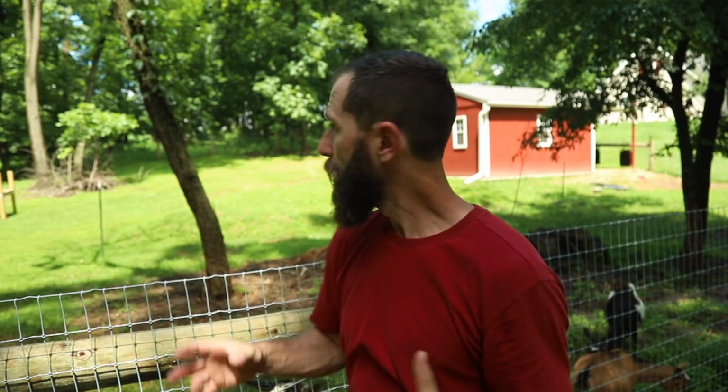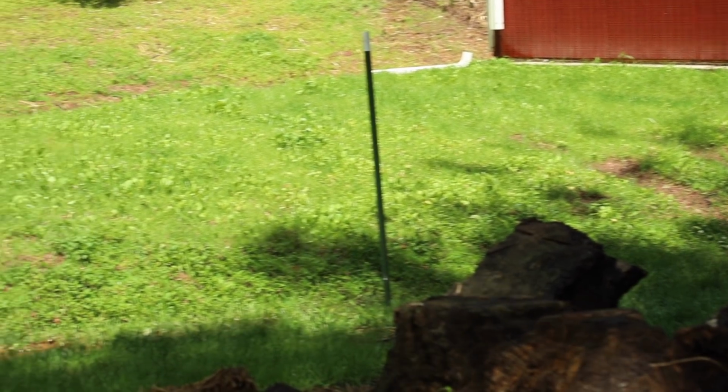So the area behind me, this little green patch in here, is where we planted our pasture mix. We actually put a pasture mix, mixed it all up with some ryegrass, just in case it didn't take, and it worked out really, really well. It all grew in, it looks beautiful, the goats love it.